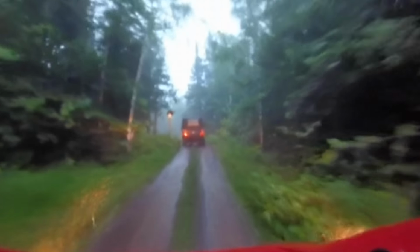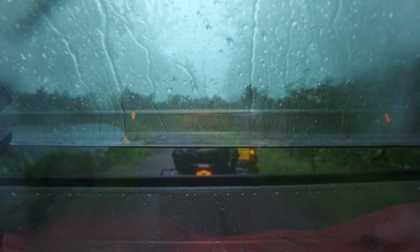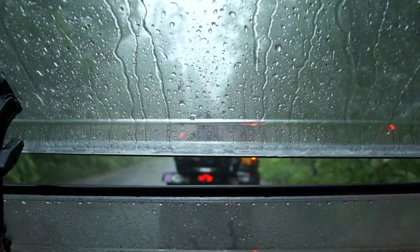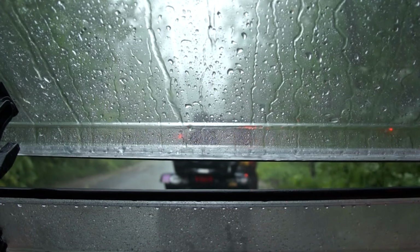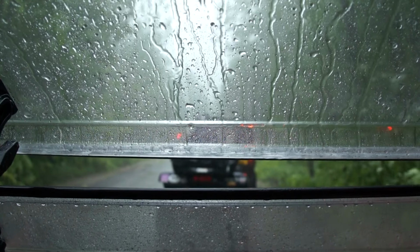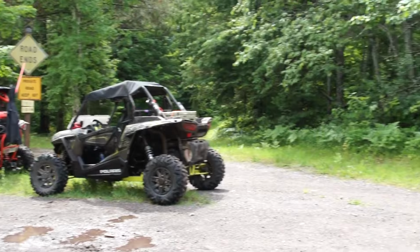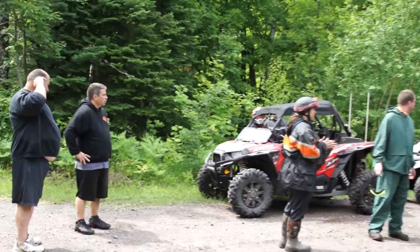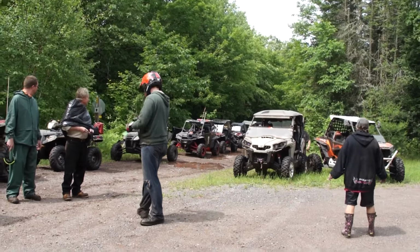Halfway back, we ran into one of the worst thunderstorms I've ever ridden in. 60-mile-an-hour winds were downing some trees, hail was bouncing off of everything, and heavy rain had turned the trail into a river. After the lightning had taken out my machine cameras, we pulled off into the only clearing I could find and waited for it to pass.